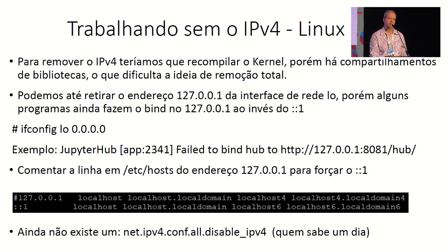In Linux too, following the same idea, we continue with IPv4 there in the interface of the localhost. The idea of removing IPv4 would lead to changing the entire Linux channel, and it wouldn't be a good idea because there are libraries that are shared with IPv4 and IPv6, so it wouldn't be possible. So in this case, we can also remove the address of the loopback interface, and we'll only leave the interface in IPv6. But we're going to generate some problems in some apps, so the binding in the localhost would be altered.